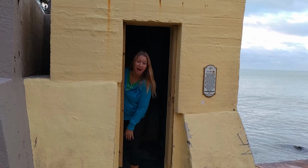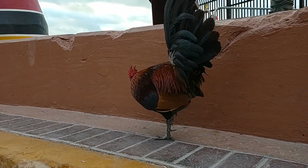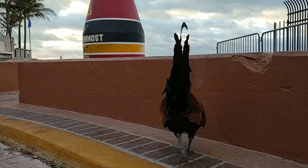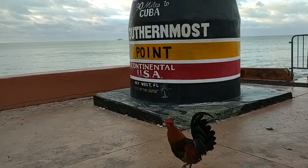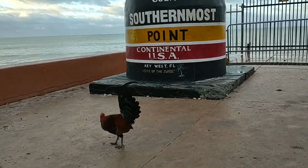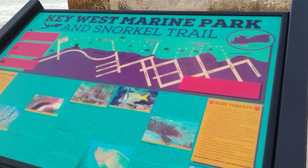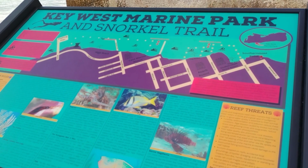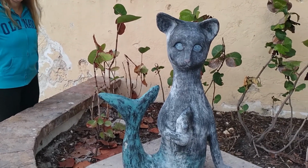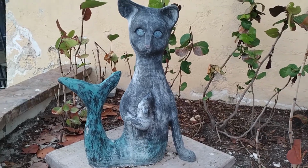It's so dark. They call this a catfish. I call it a cat mermaid. I like that better. That's what Gregory would look like if she were a mermaid. Or a mercat.